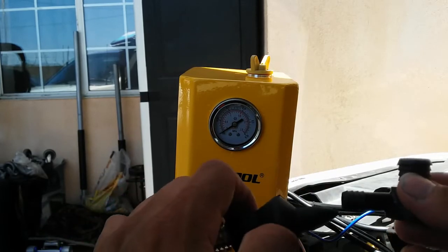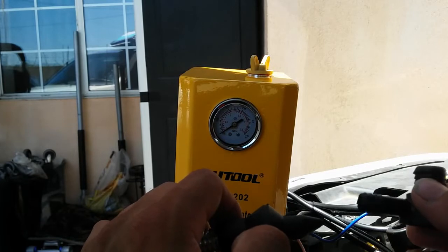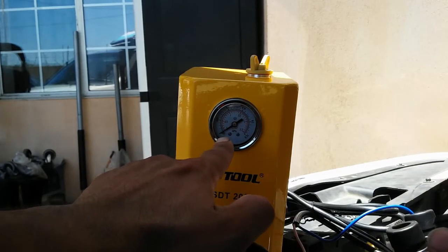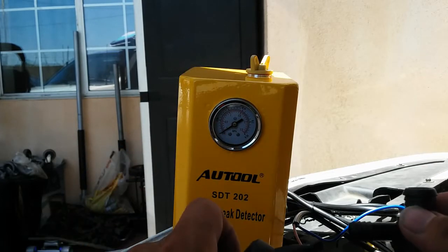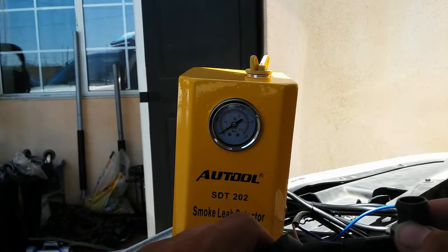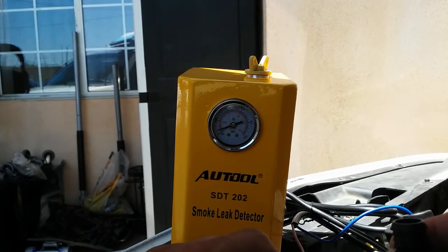So I'm going to put it on this side of the check valve, and let's watch our needle on the machine. That needle should go up as I apply air pressure, and that indicates that the check valve is working fine. It's not allowing any pressure past the check valve. So there you go.